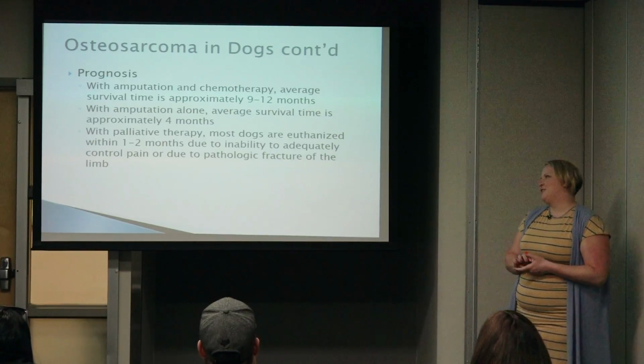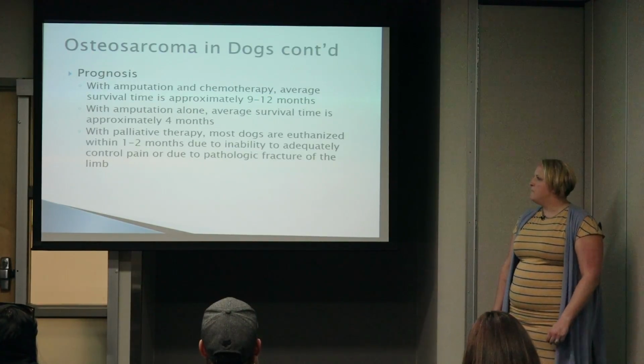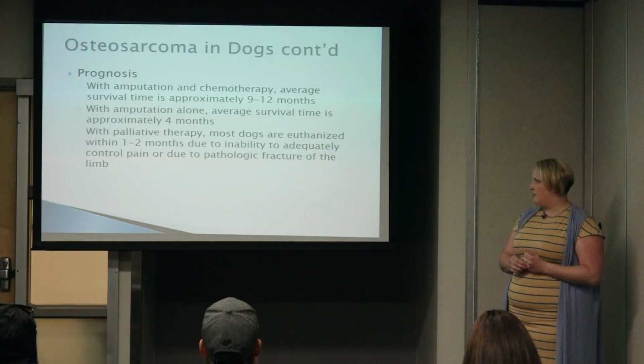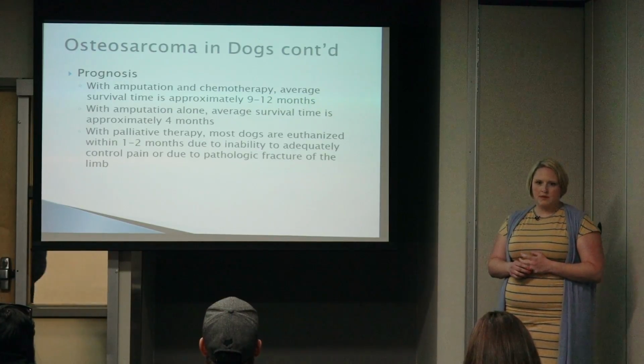So prognosis for osteosarcoma with amputation and chemotherapy, the average survival time is about 9 to 12 months. With amputation alone, about 4 months. And with palliative therapy, it's usually just a couple months, mainly because they're either so painful or they fracture the bone.